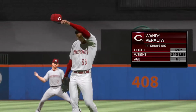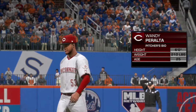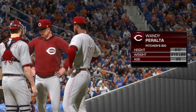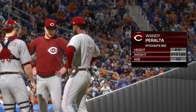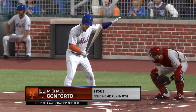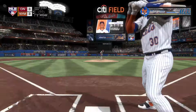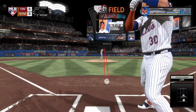Wandy Peralta comes on to work on the mound, hoping to send this one into extra innings. Wandy Peralta. Now at the plate, Michael Conforto. He'll lead things off here as we play the bottom of the ninth. Looks like the Reds are going to have some stirring in the bullpen as the lefties have begun to heat up down there.